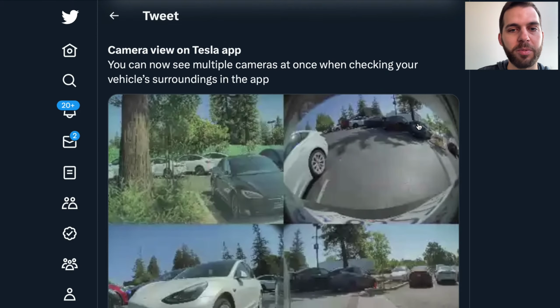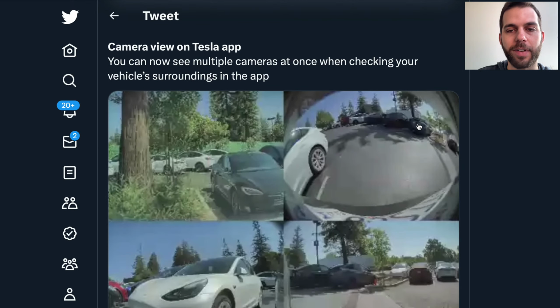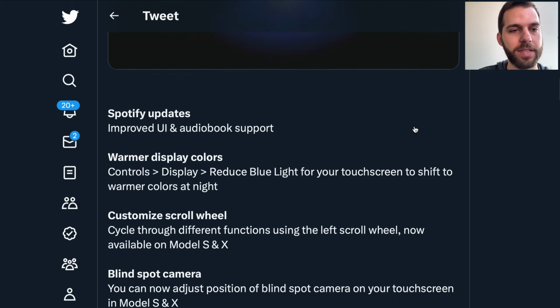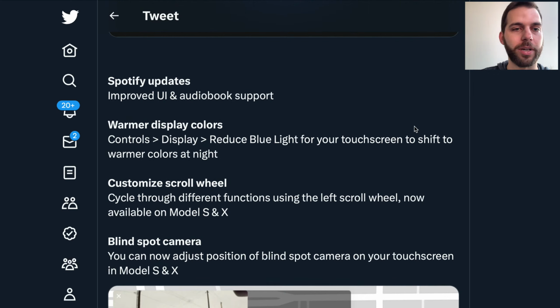There are additional camera views available within the live camera Sentry mode feature within the app. So that'll be nice. You don't have to kind of click around and wait for them to load. Spotify updates. I know a lot of people, including myself, will be happy to see that.